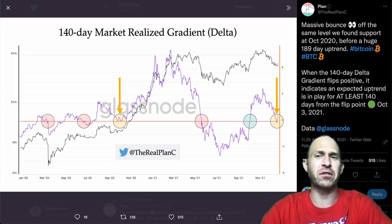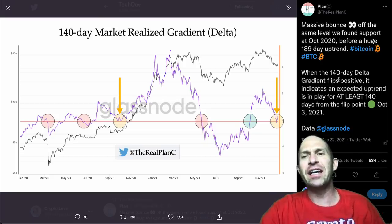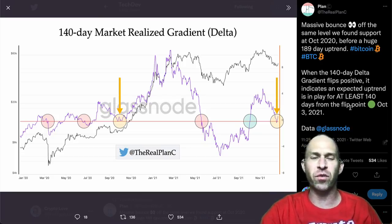But that's not all, my friends, because there's a lot of other really interesting charts out there, like this one from the Real Plan C. Massive bounce off the same level we found support at October 2020 before a huge 189-day uptrend. When the 140-day delta gradient flips positive, it indicates an expected uptrend that is at least in play for at least 140 days from the flip point.